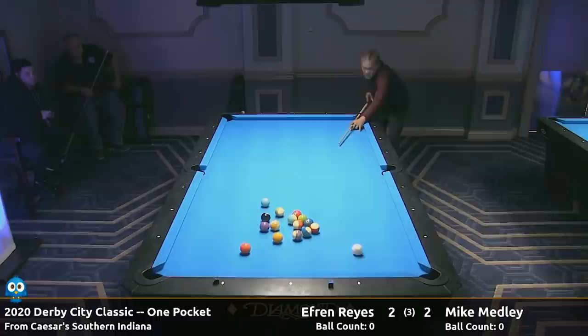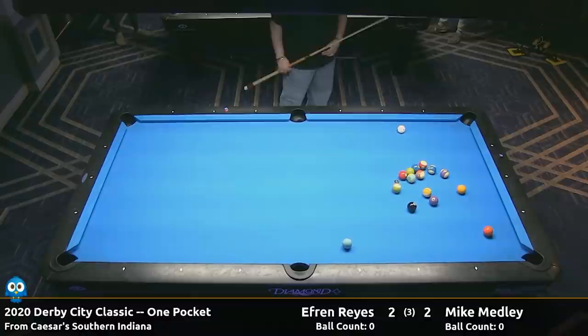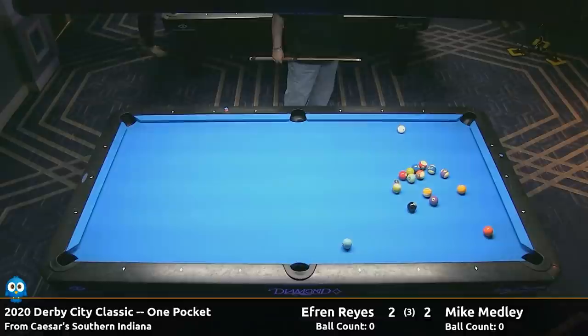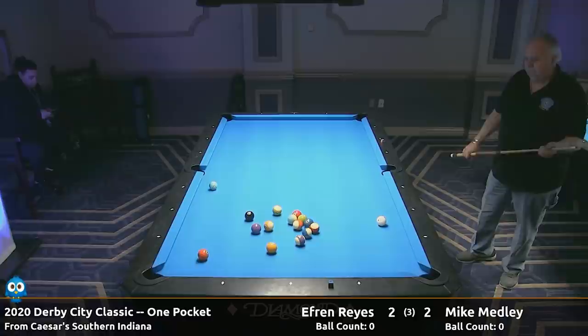Efren doesn't put much speed into the break sometimes, really just trying to play the cue ball. That turned out all right. He doesn't have much on the top of the stack to work with to drop behind the five. Can't soft kick the five so easily without giving up a shot on the one or the 12, possibly a bank. So touchy here for Mike. Can't really roll out behind the five either, so it's got to be real careful here.